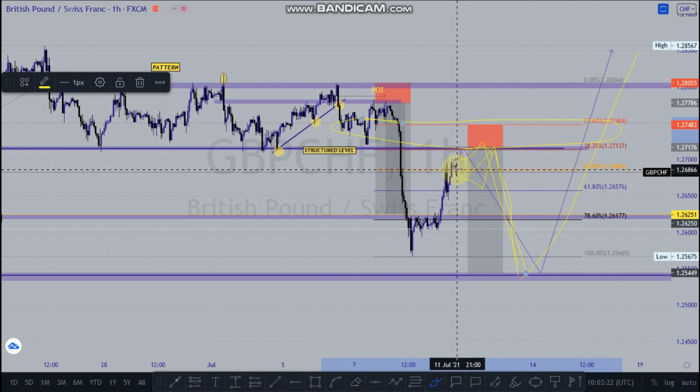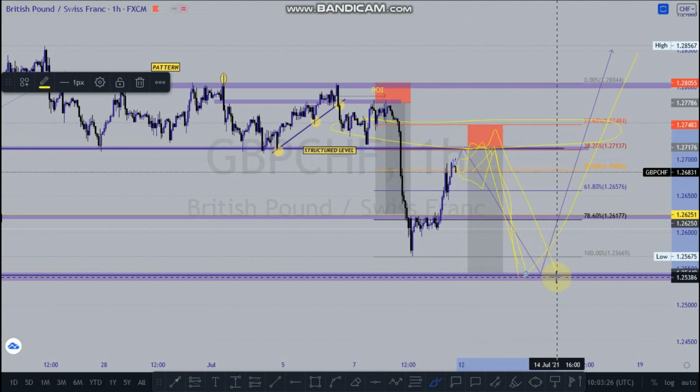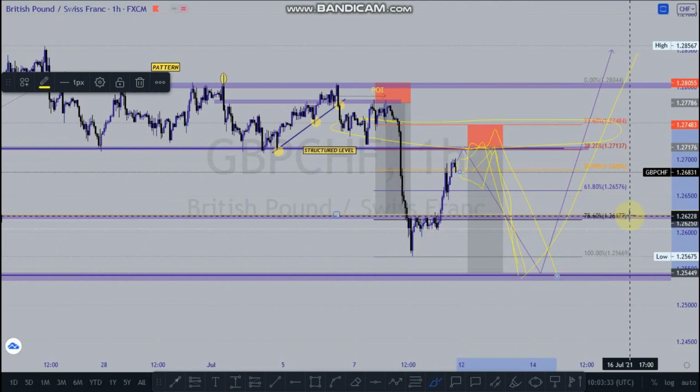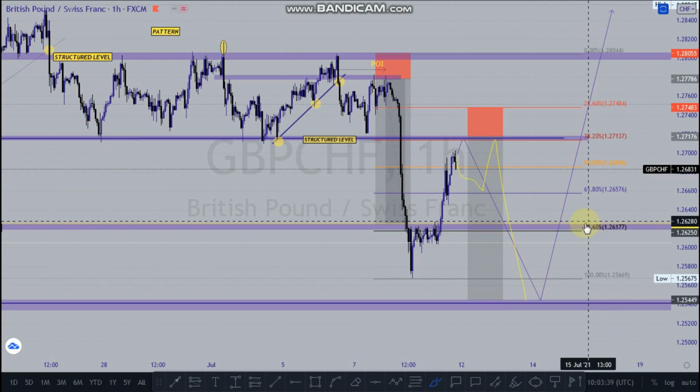So you just have to be patient for the market to develop, give us something like this, and then quickly sell off. You should be patient for price to give you more data, so that you get reasonable data to back you up, to be looking for your sells.